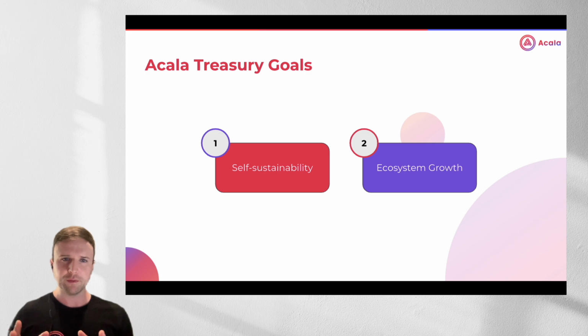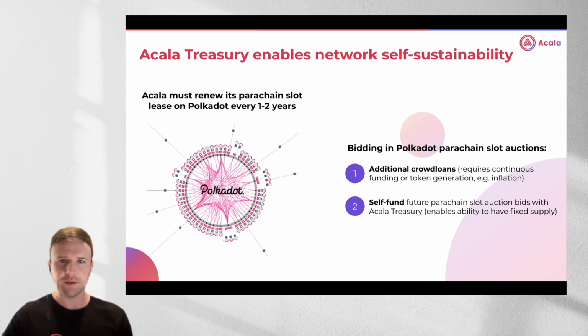These are the two goals of the Treasury as a whole that I just mentioned, self-sustainability and growth, and let's dive into each of those. On the self-sustainability side, what we're referring to is what you may understand around Polkadot and how it operates. Acala must win and maintain a parachain slot on the network in order to operate and live on Polkadot. This slot may last for anywhere up to 2 years, depending on what we decide to do. And after the slot ends, we need to figure out how we're going to bid to renew that slot.